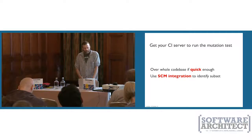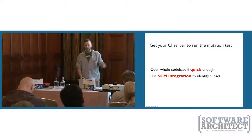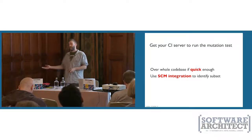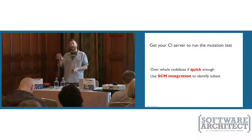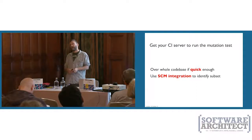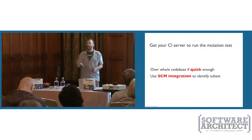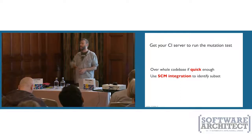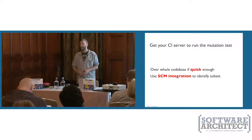So the CI server can run the whole thing, but here we go. There's SCM integration, which is documented on the website. I can't quite remember which tool it's integrated with, which build process. I would need to go and have a look. But there's an SCM integration. It's not maintained by PyTest. It's something that has been used from outside, and PyTest is integrated with it. And so it uses the diff, essentially the set of change sets, to decide which tests to run.